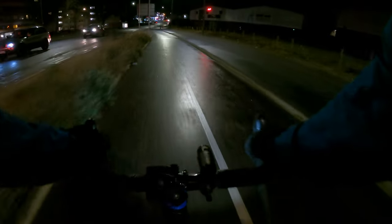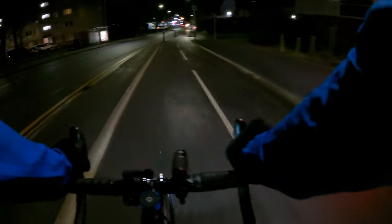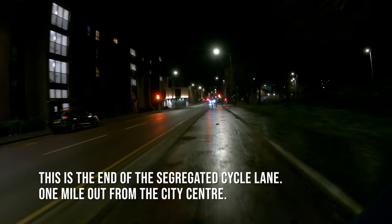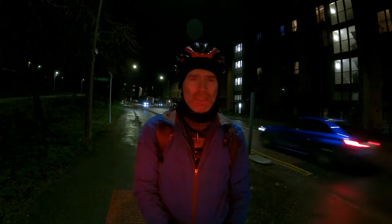It's just a pity it doesn't go far enough. It should really go all the way on to Maryhill Road and up Maryhill Road. Even if it's just at the one side like this, that would be perfect. But so far it feels good. So I'll just go as far as it goes, just to near enough the end of Garscube Road. And I'll turn back, head into town, and then head out west from there.